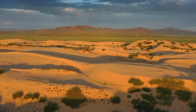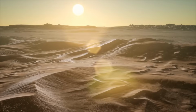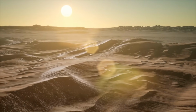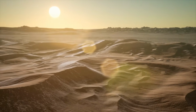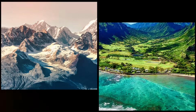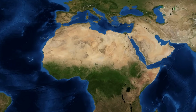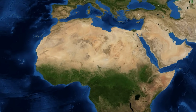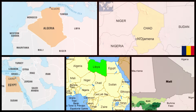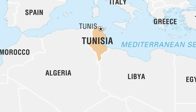Ranked as the third largest desert after the cold deserts of Antarctica and the Arctic, Sahara covers an area of 9.4 million square kilometers, which is nearly one-third of the African continent and about the size of the US, including Alaska and Hawaii. This gigantic desert is spread out in 11 countries: Algeria, Chad, Egypt, Libya, Mali, Mauritania, Morocco, Niger, Western Sahara, Sudan, and Tunisia.